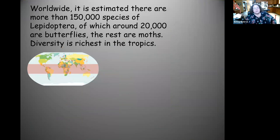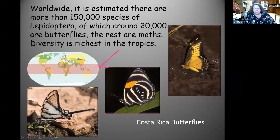So worldwide, it's estimated there are more than 150,000 species of Lepidoptera, and that includes butterflies and moths. And of that 150,000, only about 20,000 are butterflies. The rest are moths. A lot of people that have done a lot of studying of butterflies have converted to moths because it's an endless amount of moths to go chasing for and learning and identifying new ones. If you really want to see a rich diversity of insects and plants, it's in the tropics, which is around the equator. If you get a chance to go south, you get the opportunities of seeing incredible butterflies, other insects, the vegetation, the flowers, all that stuff that's really, really incredible.